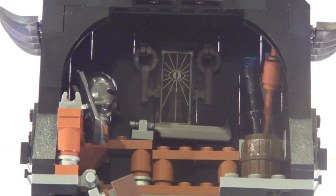On the back, you can see there are 2 keys. Not exactly sure what those are for, but you also have a nice sticker with Saruman's eye right there, which is very cool. And then in the corner, I'm assuming those are like staves of other wizards or something, which is a pretty cool little accessory to include in this attic space.